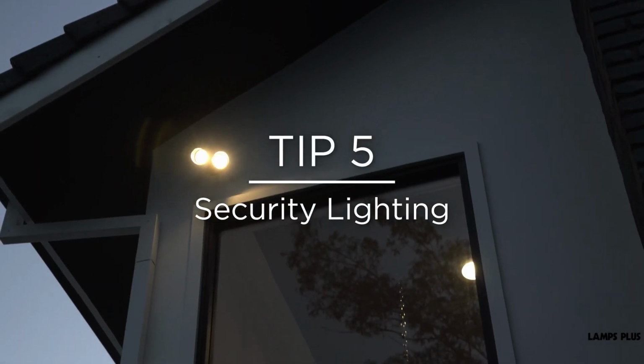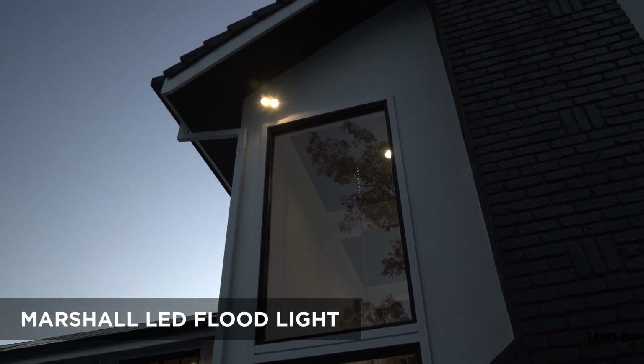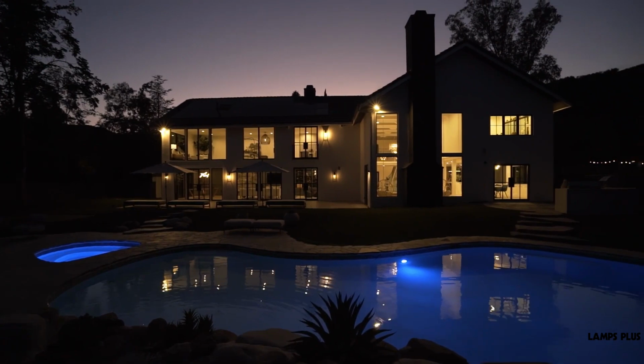Number 5, security lighting. Finally, don't just add decorative lighting outdoors. Here on the side of the house, I added the security floodlight. You can find designs with motion activation and dusk to dawn features as well.